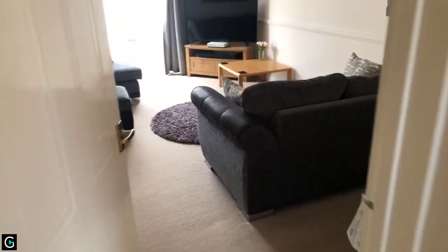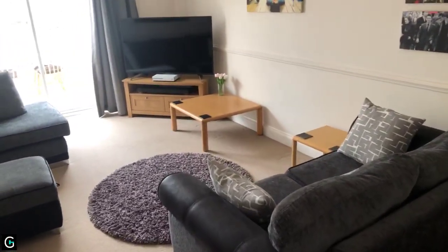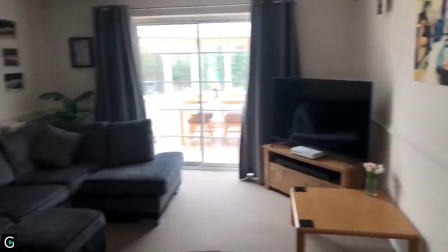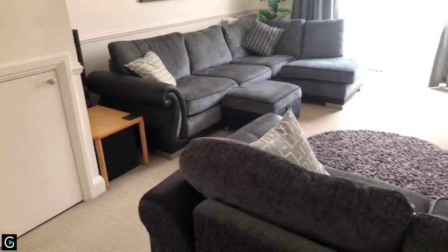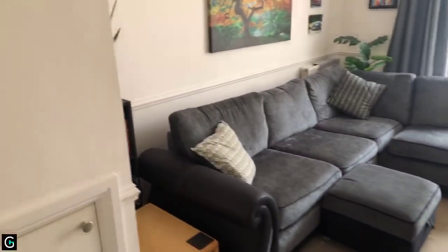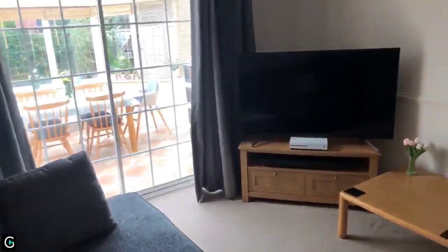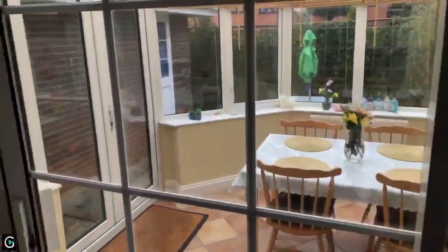So with these type of properties, you have your reception room here, really good size living room diner. They have got two rather large sofas as well, and there is loads of room throughout. Really spacious, lovely light and bright. And with that, what the previous vendors have done is erect this conservatory to give you an extra space downstairs.